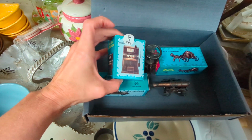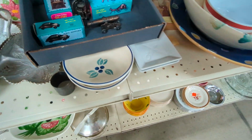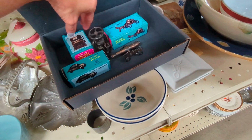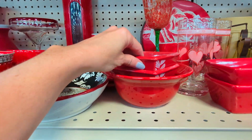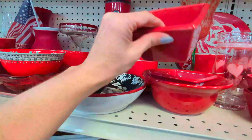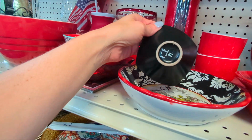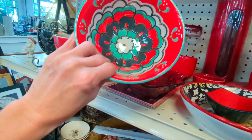A little old-fashioned register. That's pretty neat though. I don't think that they'll have any value to them though. Alright, so they have these bread. This is Symphony. These are really neat with the little white flowers on them. I think I already saw that. I am doing another round.